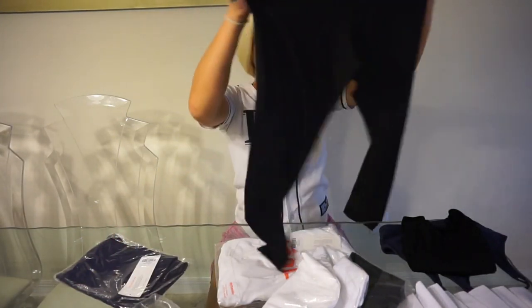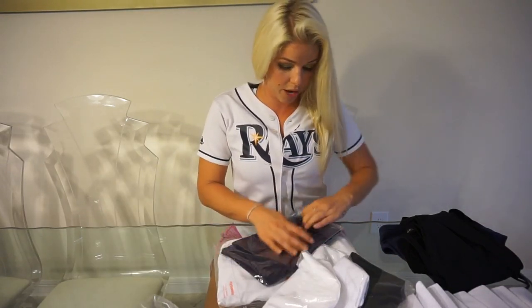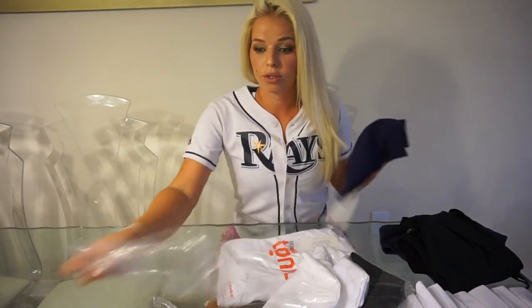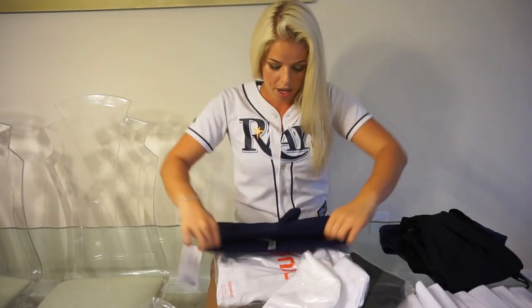So when I'm playing and my hands get sweaty, it makes the racket slip in my hand. When I wear their clothes, I can literally just wipe my hands on my shorts or skirt or whatever dress, and it's like a towel. So it's perfect because then I don't have to bring one out, which is such a pain in the butt.